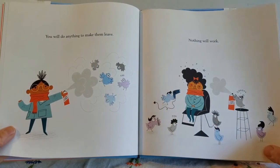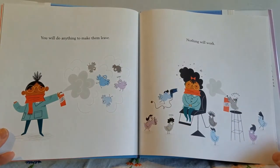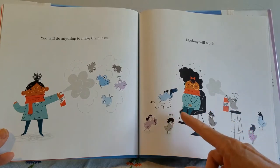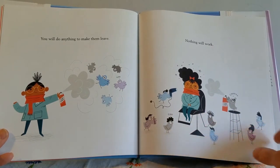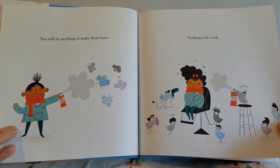You will do anything to make them leave. Coo spray. But nothing will work. They turned it into hairspray. Look at their hairdos. Oh my goodness. And her hairdo. She doesn't look happy though.